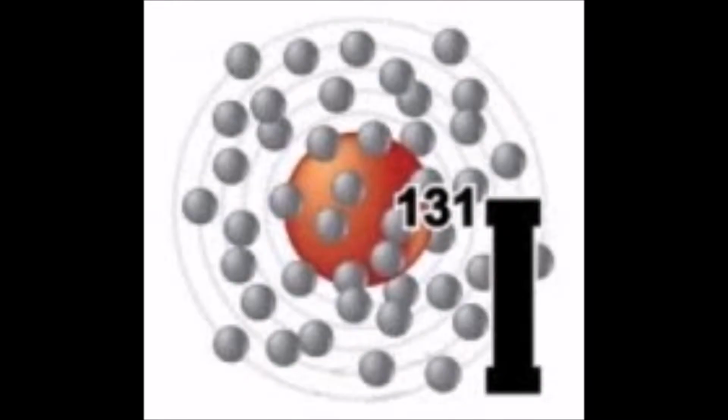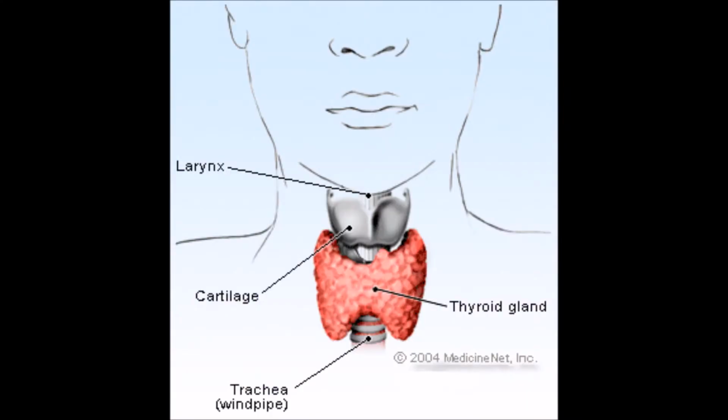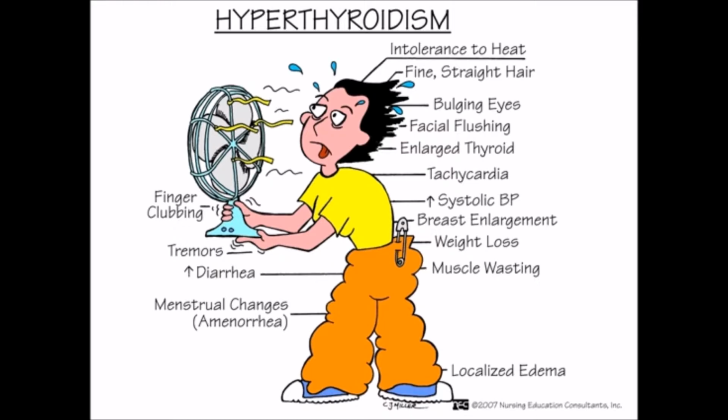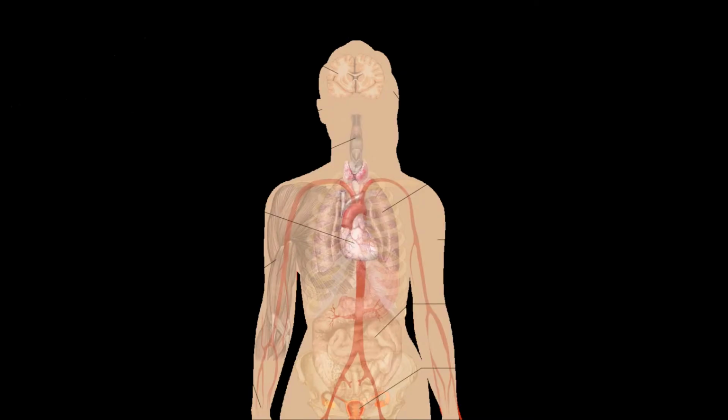One of iodine 131's main uses in medicine is to treat hypothyroidism. Hypothyroidism is when the thyroid gland becomes overactive and produces an excess amount of thyroid hormones. This can affect certain processes of our metabolism, such as our growth and the amount of energy we spend.